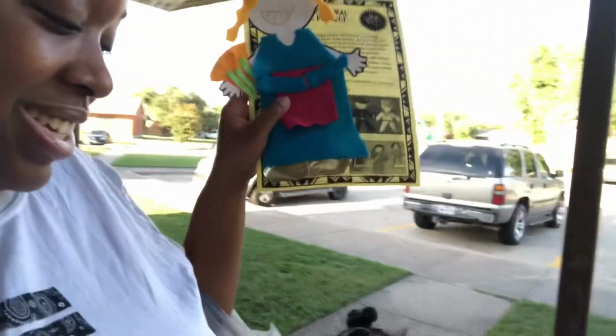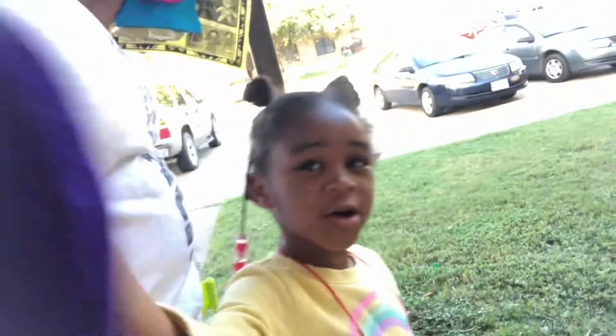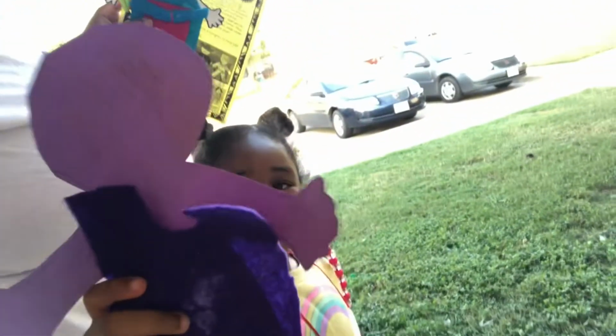You heard me? Let me see what you got, Riley. Riley, you got her purple, girl, that she didn't 100% finish, but it's still cute. She made her face. Let me see. Slow down. Back up. There you go. She colored it, and Shamari have hers. Her dress keep falling off, but y'all saw them children was doing too much, y'all.